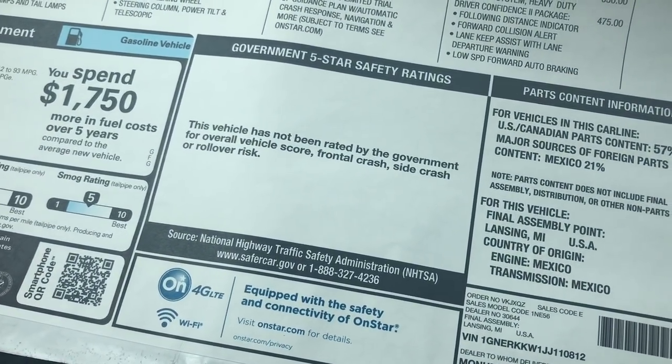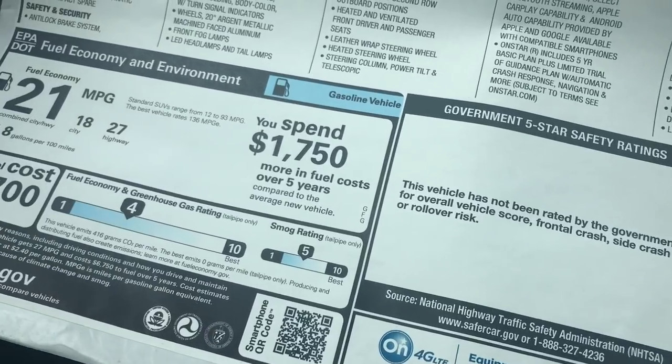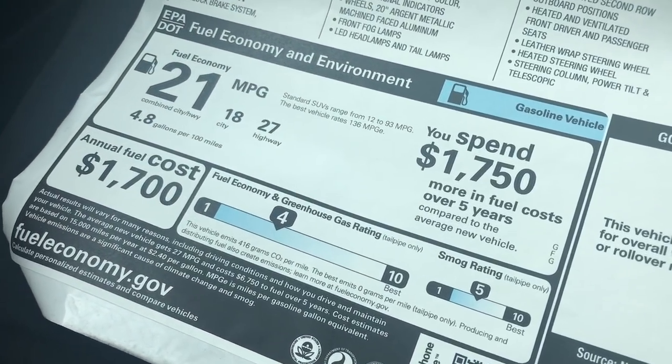Hasn't been government rated yet. And the fuel economy.